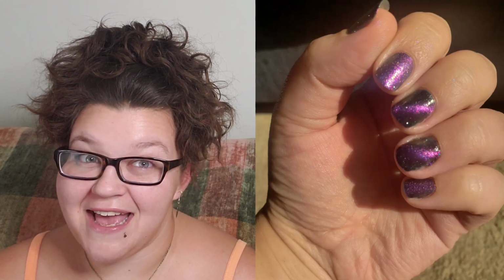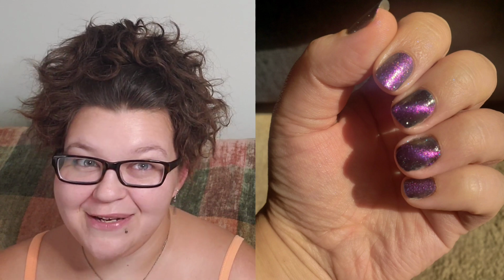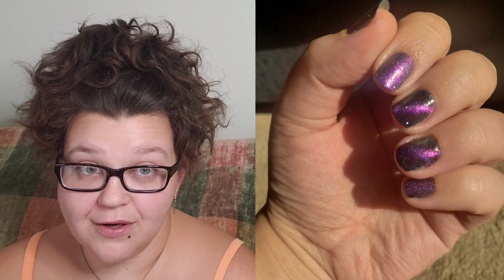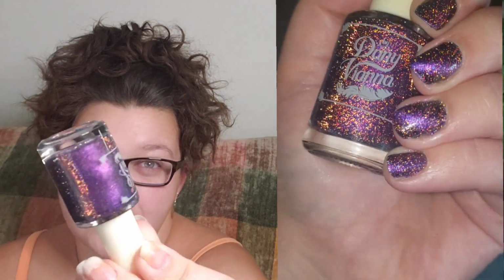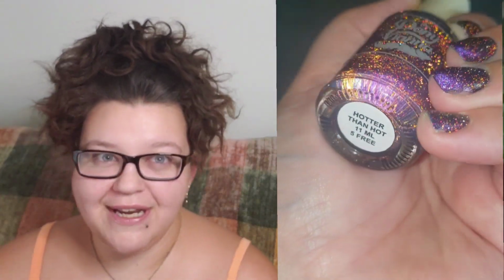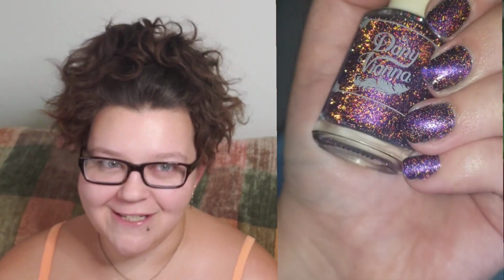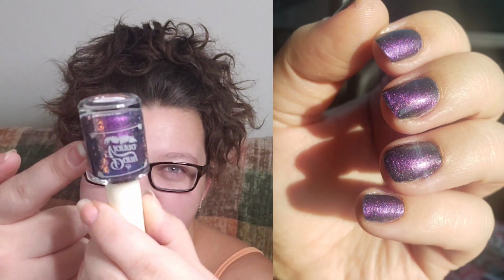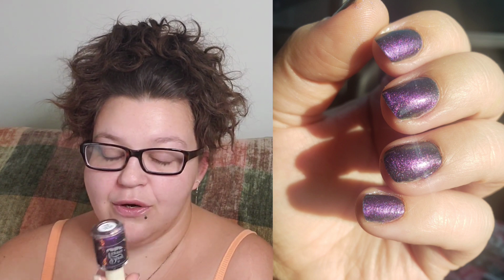This next one is a magnetic polish that I've been waiting to play with for a while. This is Hotter Than Hot by Danny Viana. This also has a reflective aspect to it. It has the most shimmery shift in here. That purple fuchsia looking shift goes from like a blue into a green into a purple into a pink. It's like so rainbowy and glowy and oil slick looking in the bottle. And then of course you have all of those like bright orange gold looking glitters in there that have that reflective effect. So definitely really pretty.